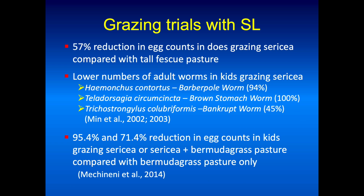So just a couple of things from grazing trials, and similar results with hay trials. 58% reduction in egg counts with female goats, the does grazing Sericea. Lower numbers of adult worms in kids, particularly this barber pole worm, which is devastating, 94% reduction in the adult worms. Huge reductions here in egg counts with kids with Sericea.